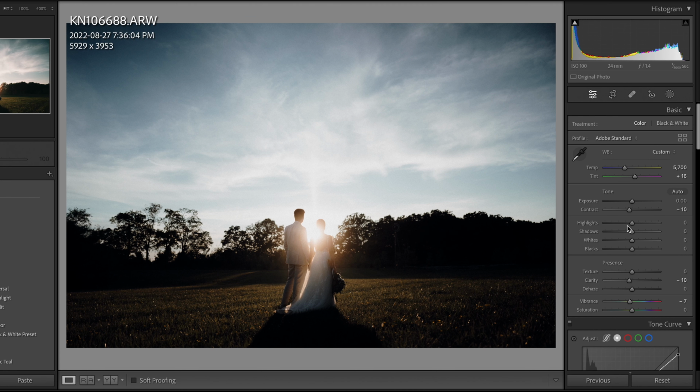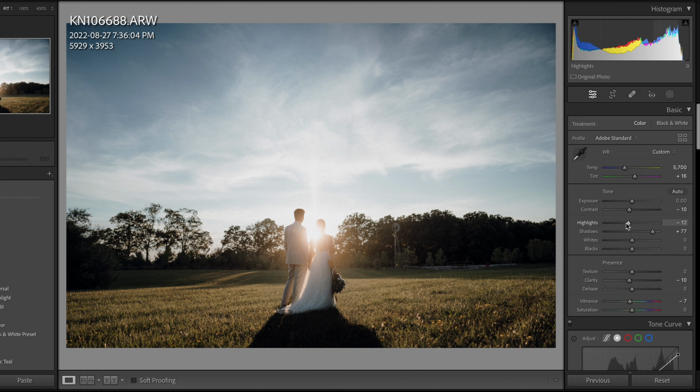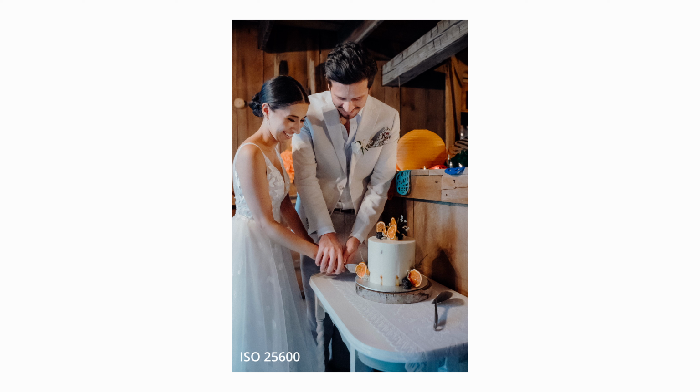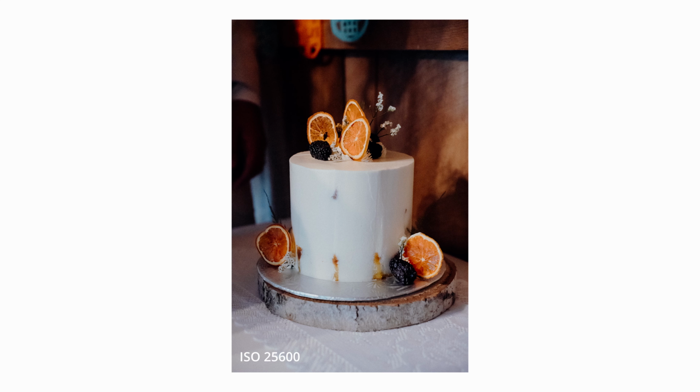The images have amazing dynamic range, which is super useful when I'm shooting things like weddings where I don't always get to control the environment that I'm shooting in, so it's great to know that I have that flexibility. Low light performance with this camera is great as well, and I'm shooting photos even up to like 25,600 ISO, and I'm still getting great results.